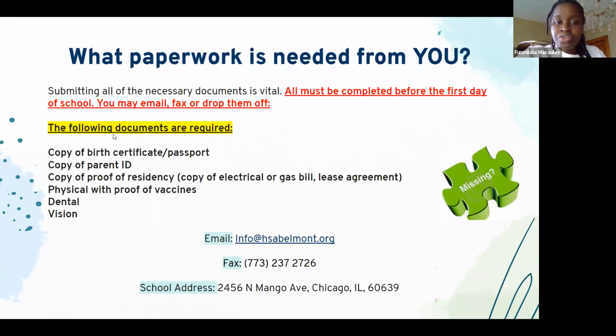And make sure that your paperwork is complete. You can scan, email, fax, or drop off at the main office the listed items: birth certificate, your ID, your residency, which is a utility bill, physicals, vaccination, and dental and vision. I think vision is only for kindergarten and another grade, but you can always call the office and double check.